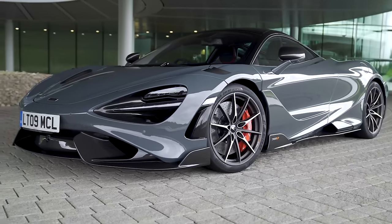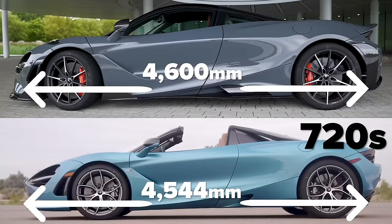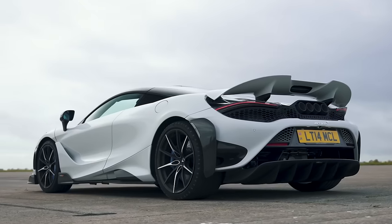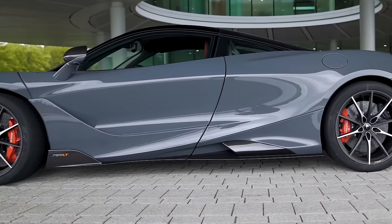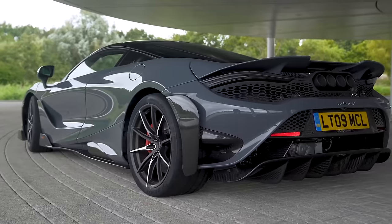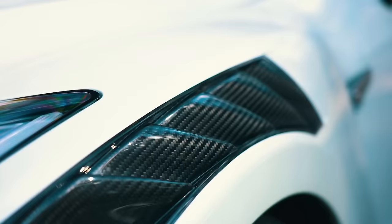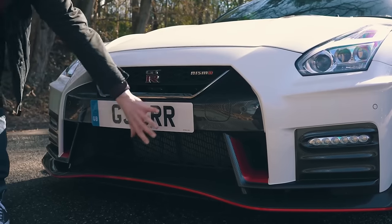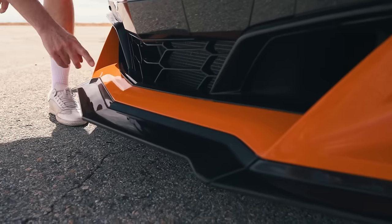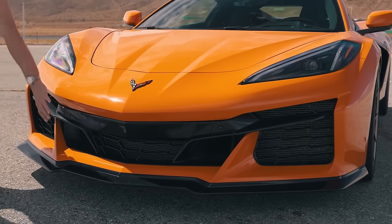For example, the front of the McLaren 765 LT is almost 5 centimeters longer than the normal 720S. Maybe they should have called it a 765 LN for long nose instead of LT, long tail. Anyhow, the Nismo GT-R has a load of extra carbon fiber aero at the front too, and I love the Nismo exclusive red pinstripes. The Corvette Z06 also has a very large front splitter, along with loads of extra intakes for its huge new radiators.